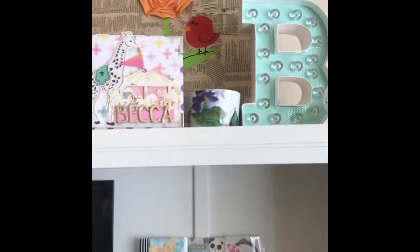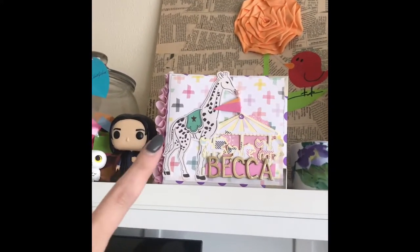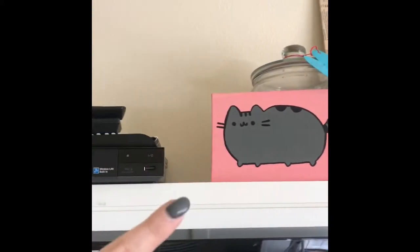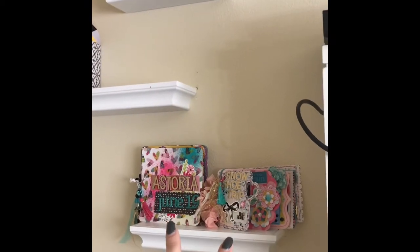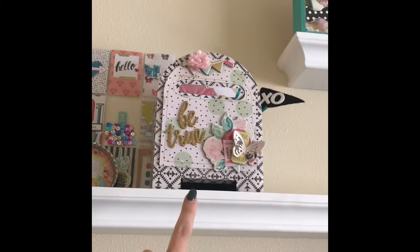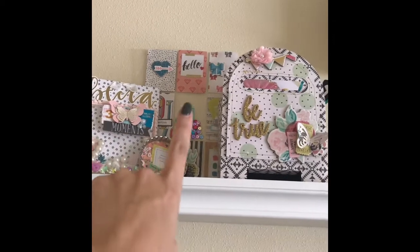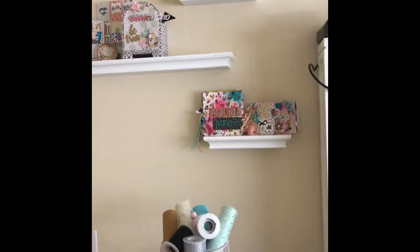I'll go a little bit thoroughly through my decor here. This is a mini album that was given to me in a swap. This is a Pusheen that I actually painted. And then these are some shelves that I just recently put up, so I stuck the two most recent mini albums that I finished up here. I believe those are the two most recent. And then this is some more crafting stuff. I made this little mailbox at the beginning of the year, and then this is from Ingrid, this is from Kira, that's from a swap, and I made this little house up here recently, so I have some open space to put some more decor items up there.